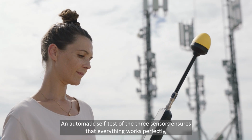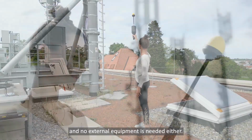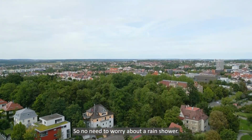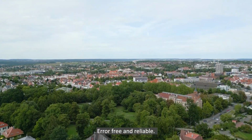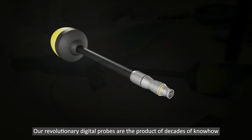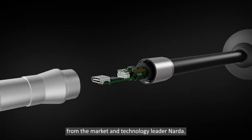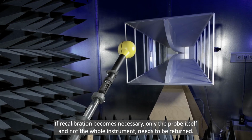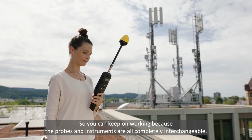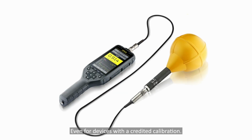An automatic self-test of the 3 sensors ensures that everything works perfectly, and no external equipment is needed either. And the instrument is protected to IP54, so no need to worry about a rain shower. Just keep on working, error-free and reliable. FieldMan makes things easier both before and after the measurement too. Our revolutionary digital probes are the product of decades of know-how from the market and technology leader, Narda. If recalibration becomes necessary, only the probe itself and not the whole instrument needs to be returned. So you can keep on working, because the probes and instruments are all completely interchangeable, even for devices with accredited calibration.